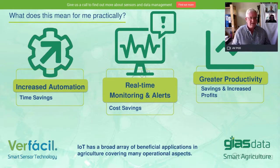So essentially, what does it mean for you practically as a user? There are three main areas. Increased automation: it allows automating the mundane tasks, and allows you to effectively deploy your employees and your time in doing things that really matter and are more productive in your workflow, what you actually require. Real-time monitoring and alerts: this brings cost savings.